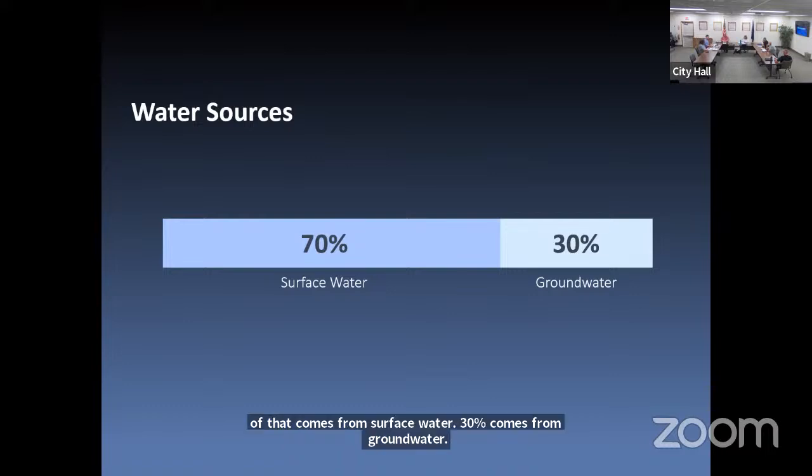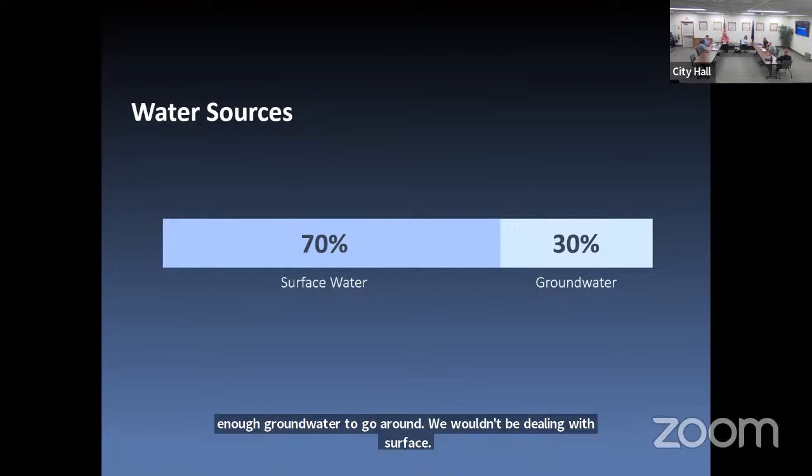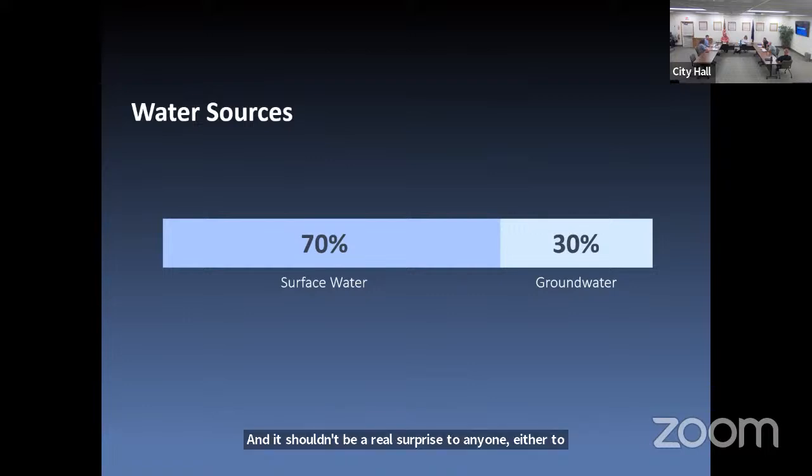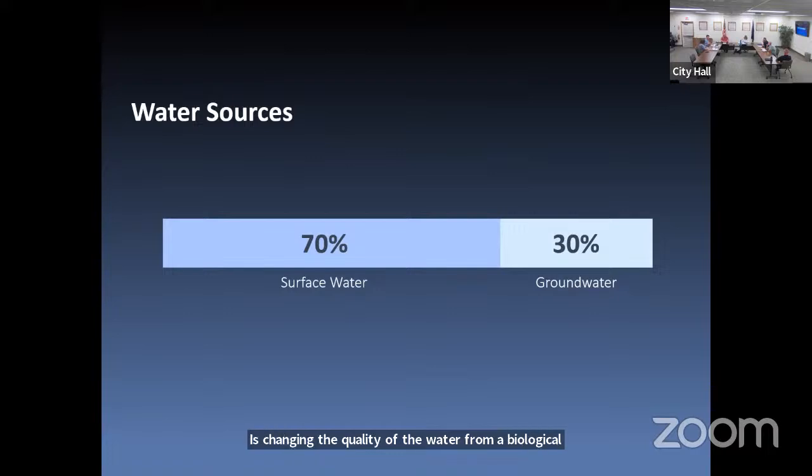Surface water, no surprise, is harder to treat. If there was enough groundwater to go around, we wouldn't be dealing with surface water. And it shouldn't be a real surprise to anyone either to hear that surface water is changing. Average water temperatures are rising, and that shift in temperature alone is changing the quality of the water from a biological and from a water chemistry standpoint. In 2018, Salem had the rise in cyanotoxins, which is largely a temperature-driven variable, and their treatment plant and slow sand filters really struggled with it.